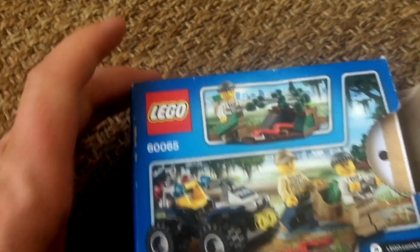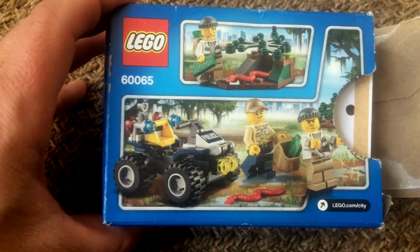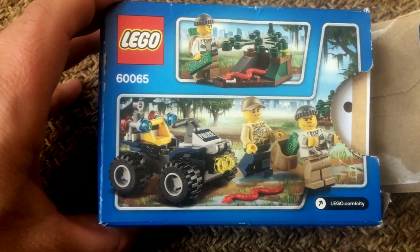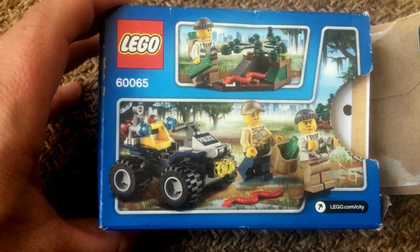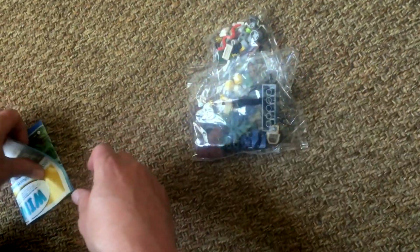Flip it over to the other side. And looks like we get a ranger or policeman and a burglar. Some kind of a snake thing. So here's the deal. The box was open, right? But real life's going on around me right now. I wanted to do this build because it was fun that we found this today at the thrift store.